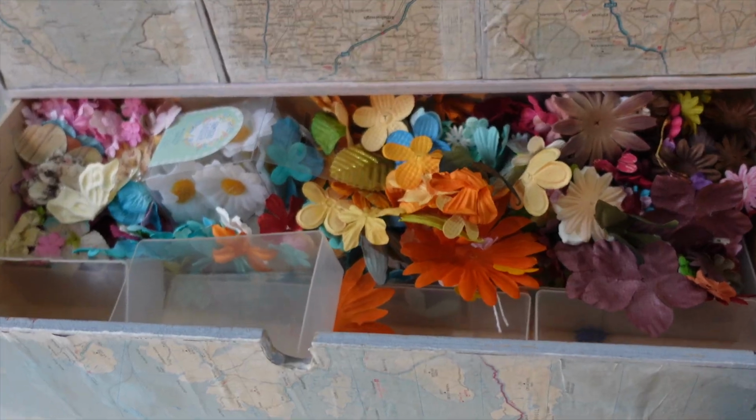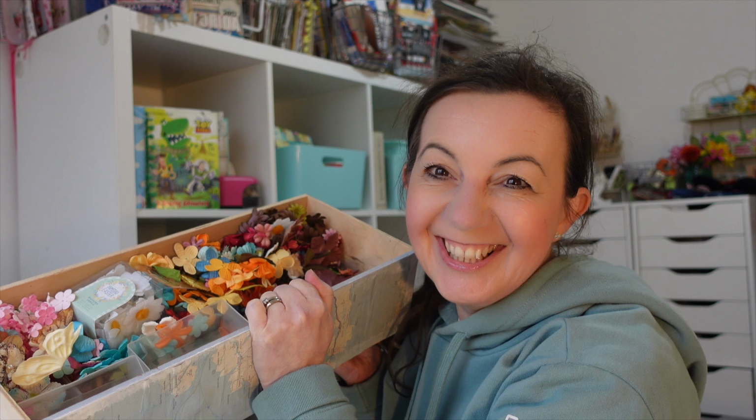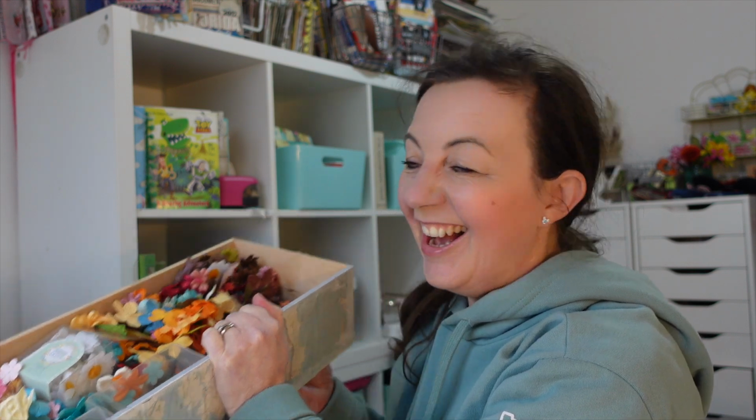I can't believe I'd forgotten all about this. What's in this bottom drawer? Look at that. That's amazing. I can't believe that I've had all this stuff in the cupboard next to my craft space, and I'd completely forgotten about it. So let's talk storage today.